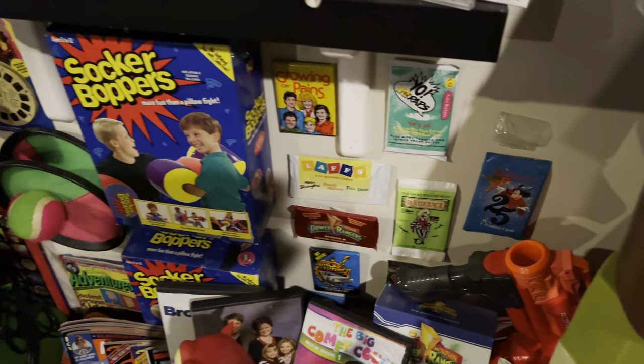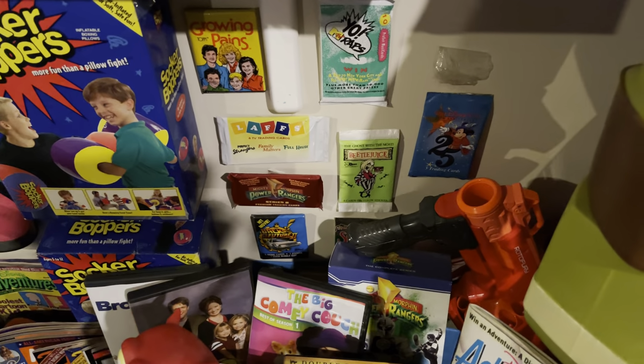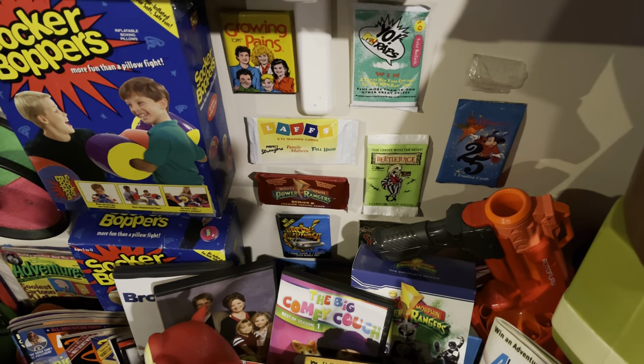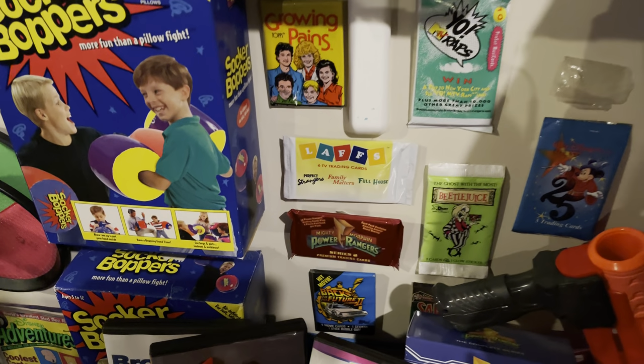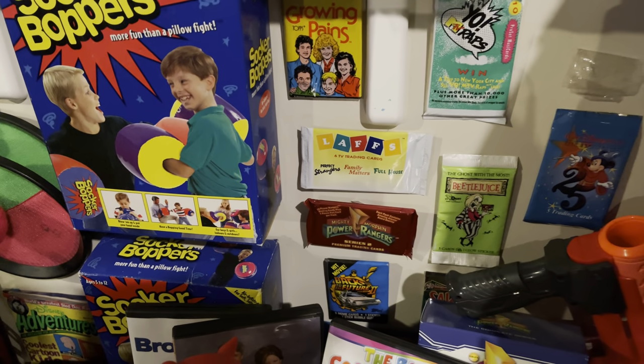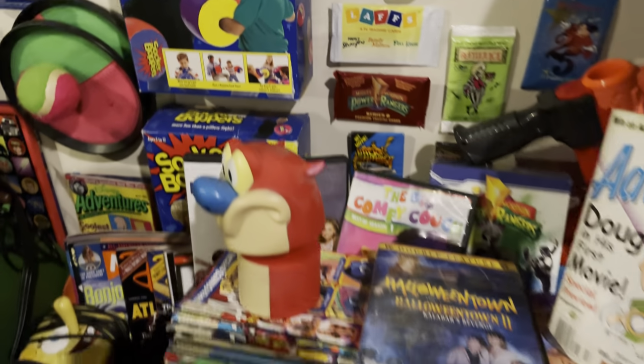We got a bunch of classic cards. I have a giant binder sitting back there somewhere that has all of these classic cards in it. If you guys remember collecting all of them from different TV shows, like MTV Yo Raps, we got Disney ones, we got the Laffy ones that included things from Perfect Strangers and Family Matters and Full House, Power Rangers, Growing Pains, love that show, all that kind of stuff.